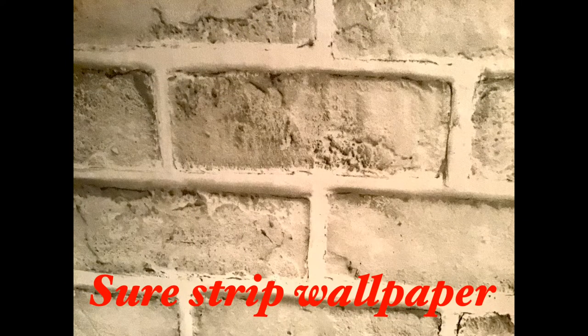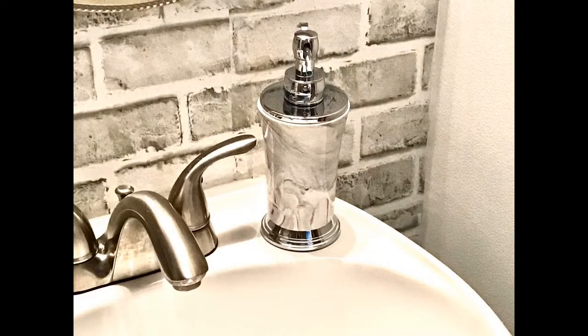Now everyone knows I love my wallpaper, and this is the Sure Strip wallpaper. I took some down in my haul and it literally came down with no damages to the wall.